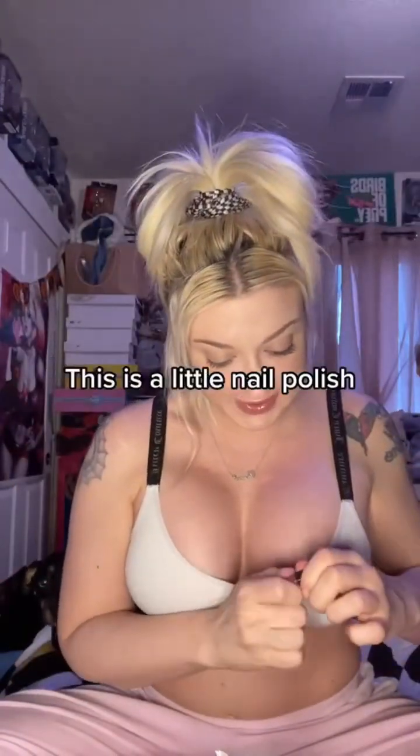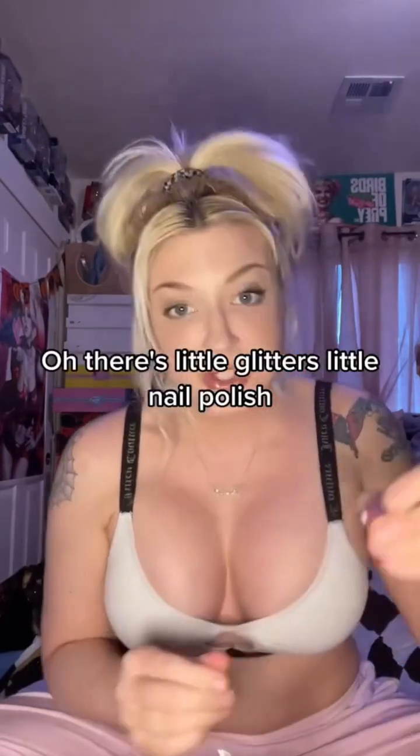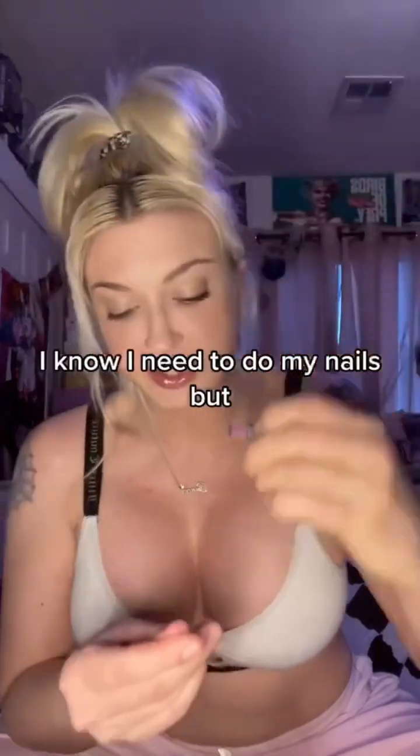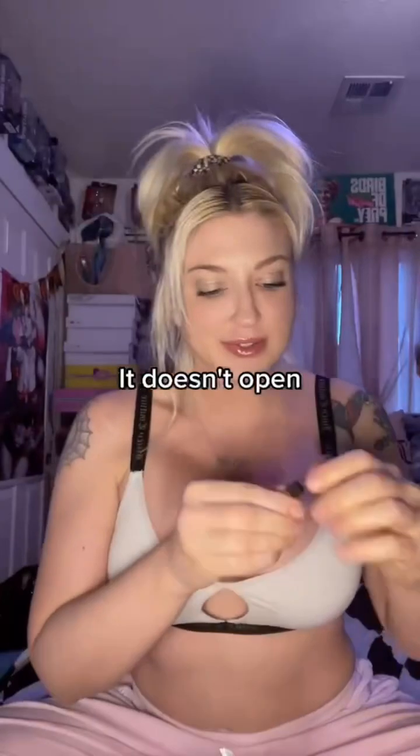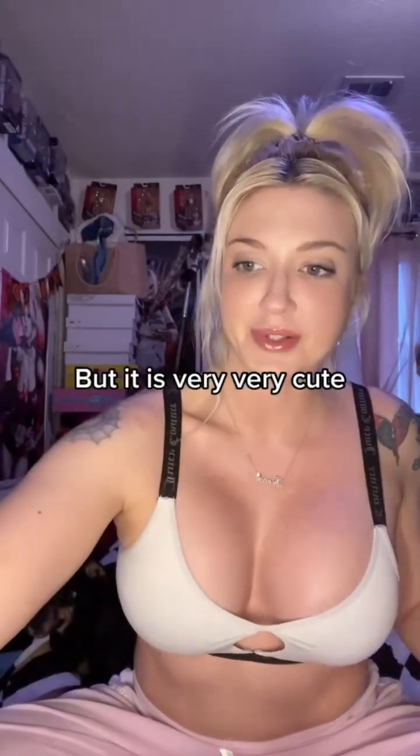Oh my goodness, this is a little nail polish. Aww. And there's little glitter. It's a little nail polish. Look at that. I know I need to do my nails, but that's so cute. It doesn't open, none of that fun stuff, but it is very, very cute.